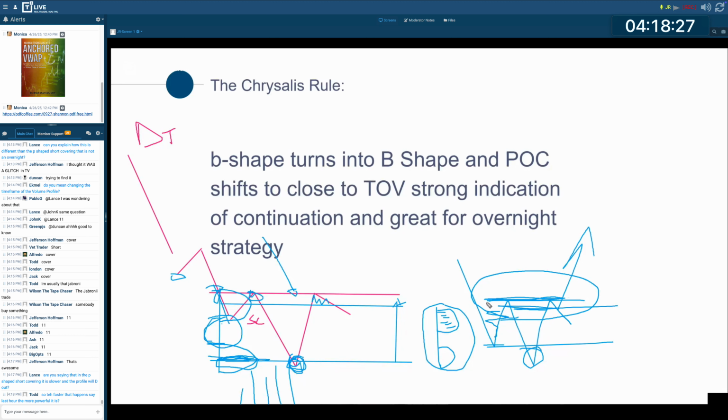the power of this neckline breaking, given the strength of the sellers and the amount of effort the sellers have put into not only this downtrend, but this high volume commitment to the lows, gives you that beautiful neckline to head measured move in a day or two. Make sense?